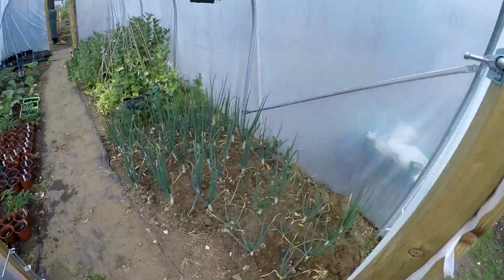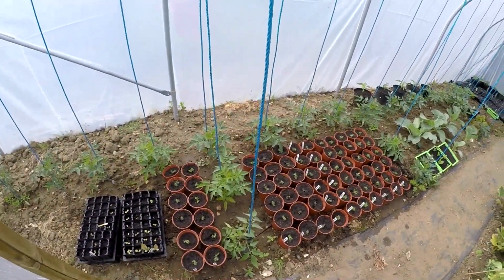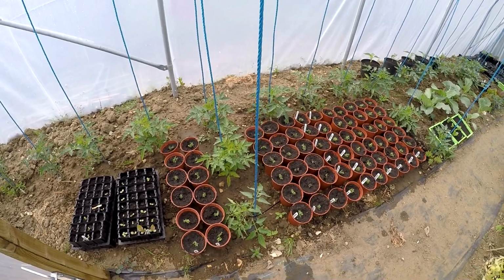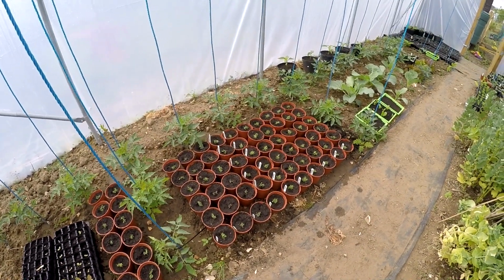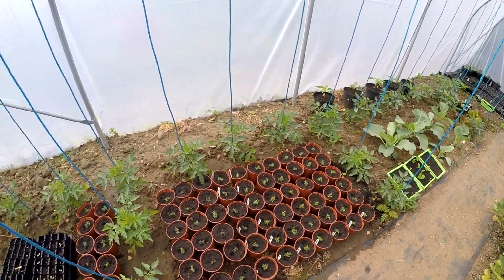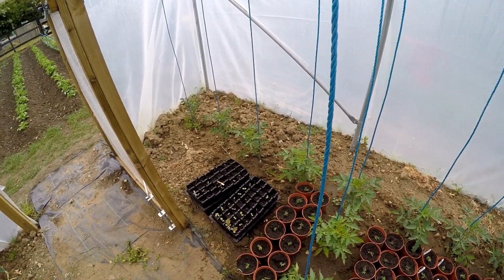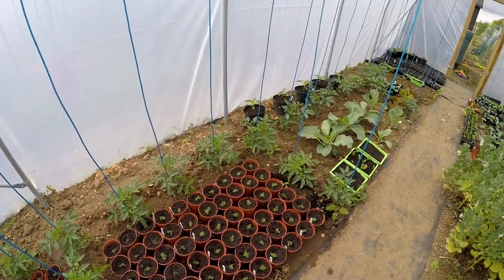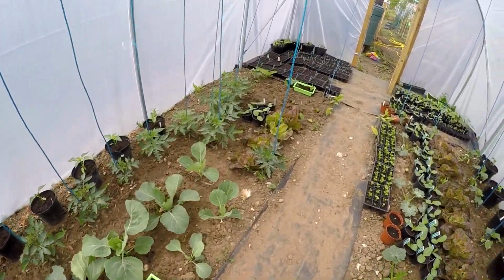The tunnel is coming on leaps and bounds, as we can see. These orange pots down here are 72 lavender seedlings, which had arrived in the post a month later than they were supposed to. 36 of each variety, one's Hidcote and one's Munstead. You've got lettuces growing well, along with all the tomatoes. The cabbages just seem to be going from strength to strength.